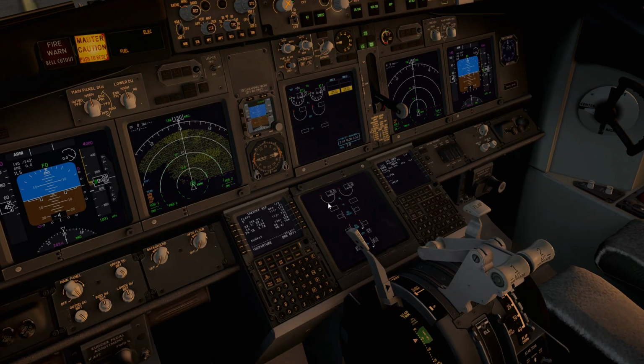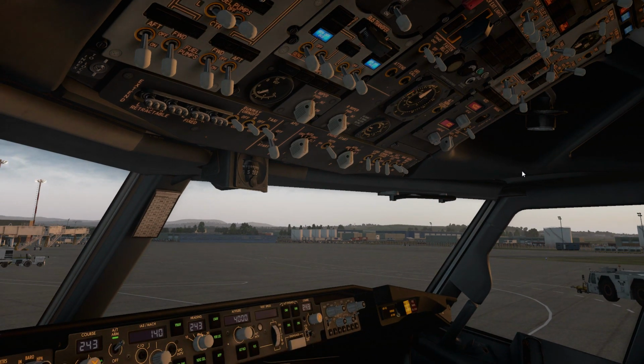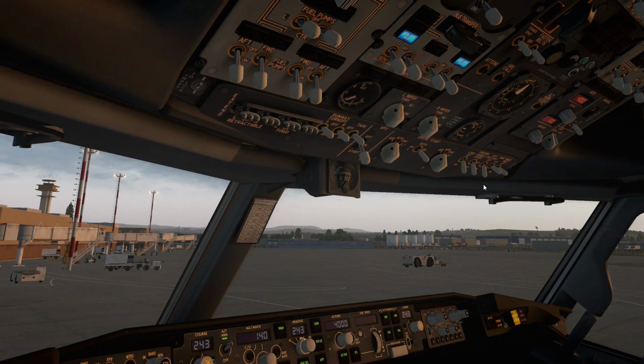So here we go. Lower display unit now goes to engine. Pack control switches can now go off. So that's that one there and that's one there. Right, anything else that we need to do before this is done? That's open. Both bleed switches are on. That's good. We can start the engines.